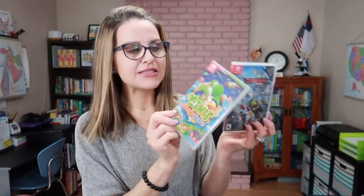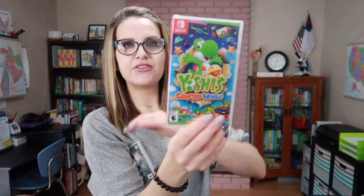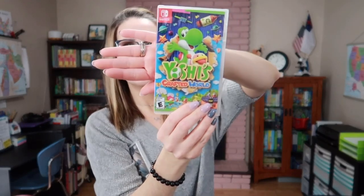So I decided to get him, or we did, myself and my husband, we decided to get him two Nintendo Switch games. This one is Yoshi's Crafted World. I don't know if you guys could see that. We got that one. And then we got him the Lego Ninjago movie video game.